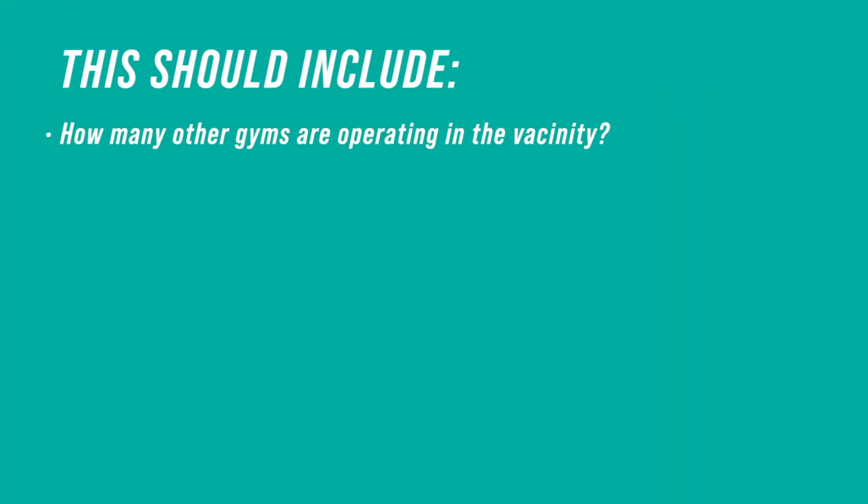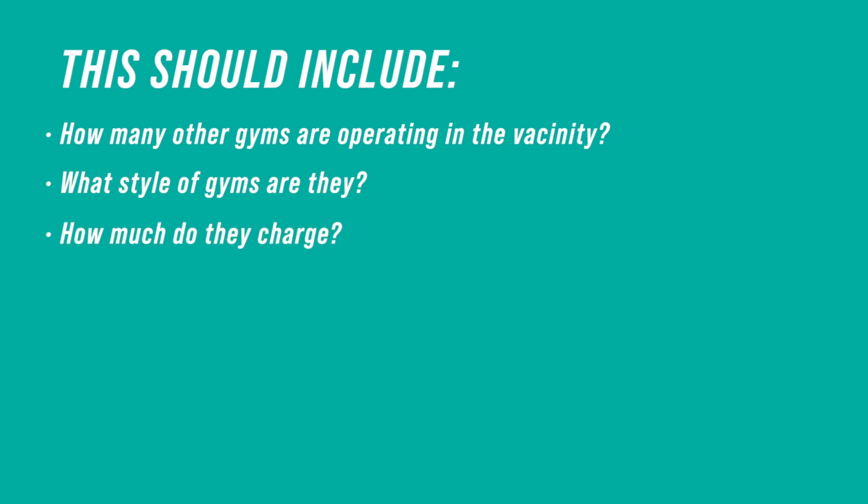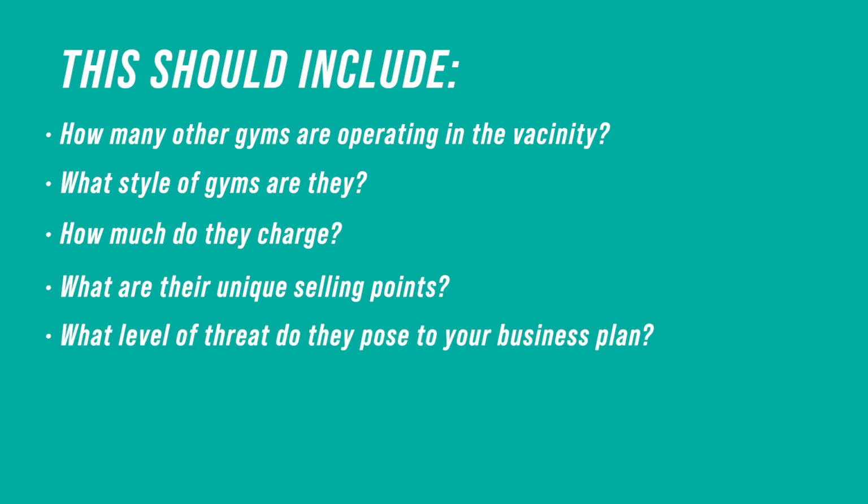Competition analysis. Before going ahead with any venue, you need to perform a competitor analysis of the local area. This should include how many other gyms are operating in your vicinity, what style of gyms are they, how much do they charge, what are their unique selling points, and what level of threat do they pose to your business plan.